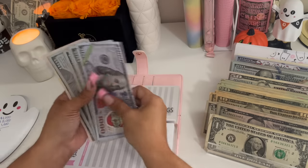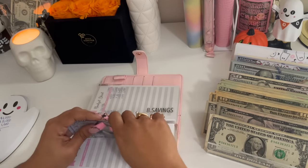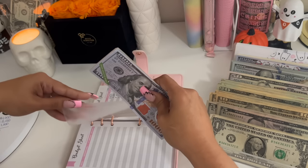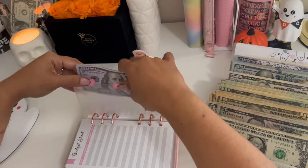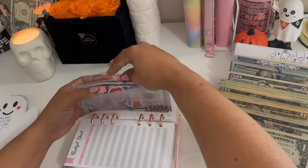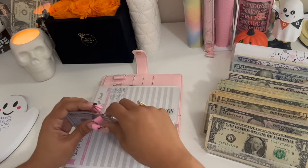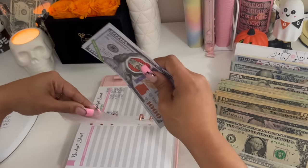Savings. My son's savings. No, I think that is good. So that doesn't need any condensing. Oh, that was my daughter's savings. My son's savings is the same, so that doesn't need any further condensing either.